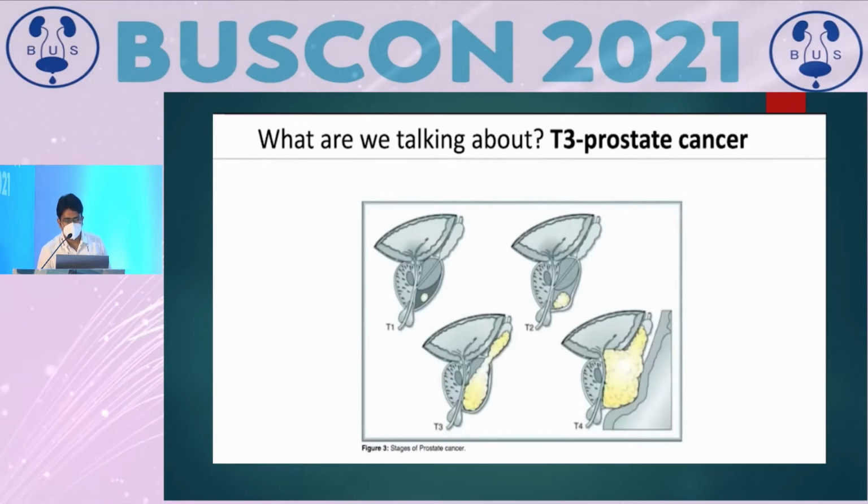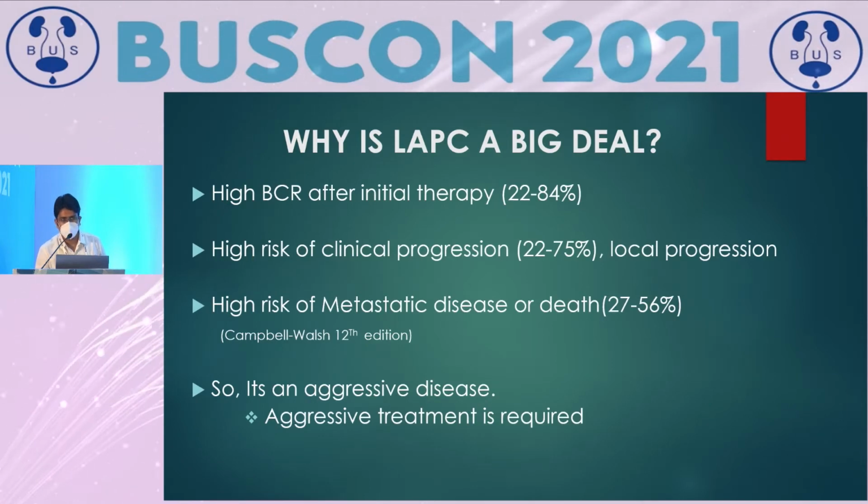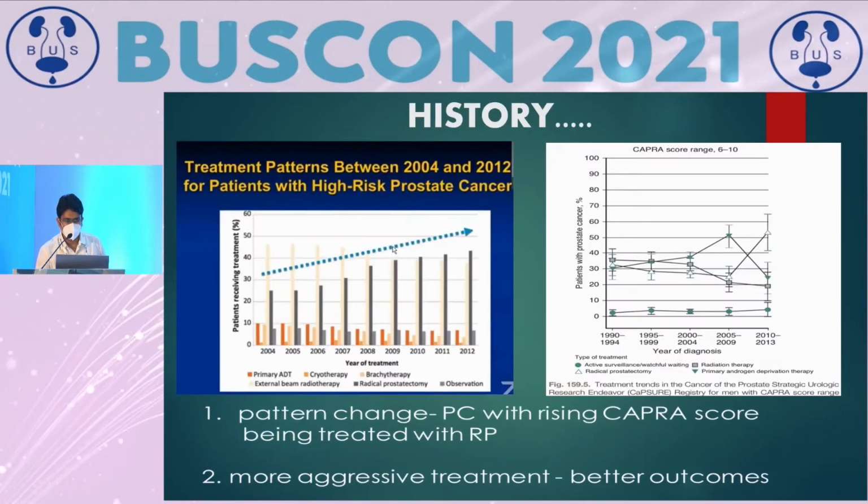So what is a T3 cancer? T3 cancer is something which has breached the capsule and has invaded into the local structures. So why is this locally advanced prostate cancer such a big deal? Because it has a very high level of biochemical recurrence, chances of clinical progression and local progression, and has the chances of metastatic disease and death if it is left untreated. So it's an aggressive disease and we have to treat it aggressively. In the past, there was an inclination for radiotherapy as the primary treatment, because surgery had given suboptimal results. But over a decade there has been a change in the pattern, leading to more focus on the surgical aspect.